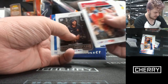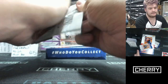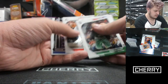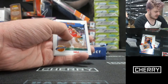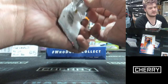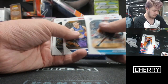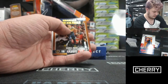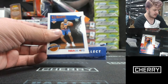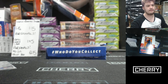Backstage pass of CP3. Ignas Brazdeikis, Admiral Schofield. Courtside of Luka Doncic isn't bad. Dr. J, Chuma Okeke, Damyean Dotson. Final one for Mr. Driscoll. We've got Road to Finals 9 of 9 of Nikola Jokic. Dylan Windler and RJ Barrett tribute. So not bad there as well. Good couple of packs so far.